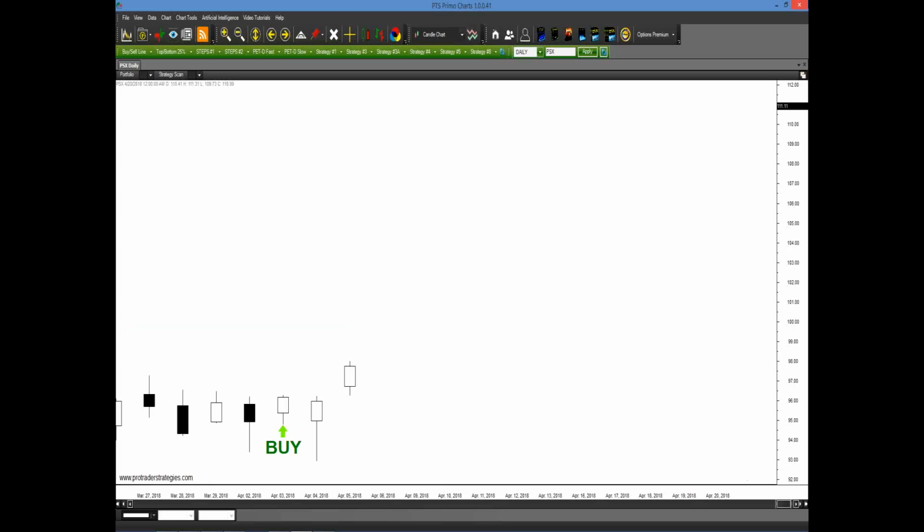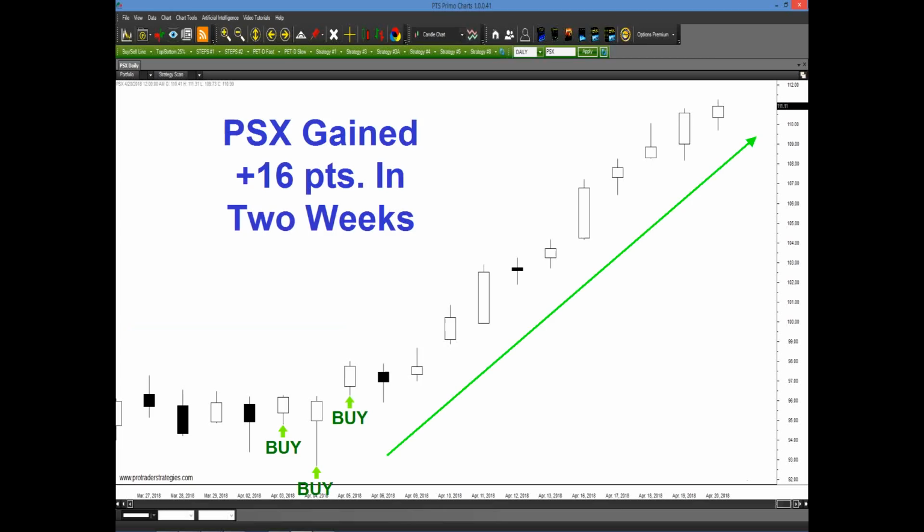You could have seen that a buy signal was generated here, and then another one here, and another one here. So even when the market appeared by conventional wisdom to be going nowhere, the actual stock was telling you it wanted to go higher. In fact, it went up 16 points in the next 2 weeks. Those were actual strategy number 4 setups, and I'll show you 2 of the rules today that generated those signals.